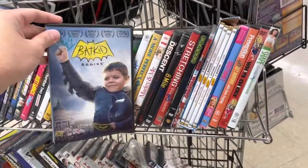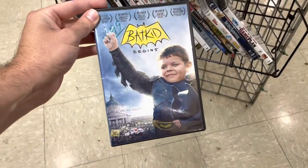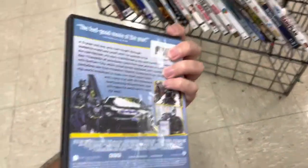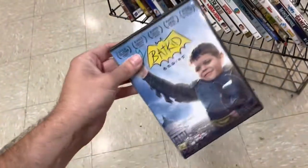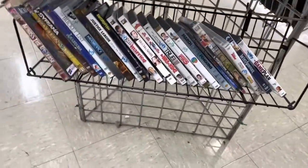Bat Kid, what? Bat Kid Begins. That is interesting. I'm gonna look that up. I've never seen that before. It feels like something's in there. That's interesting. I don't think it's probably worth anything, but that's kind of unique. I've never seen that before, so it could be something worth money. I doubt it though.